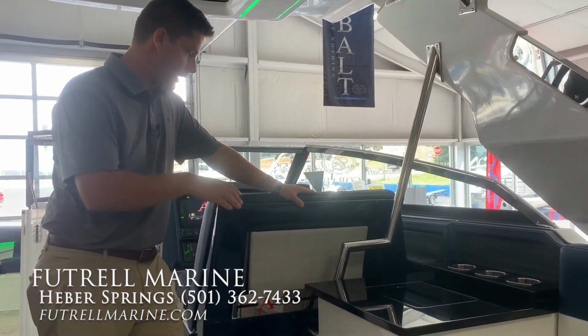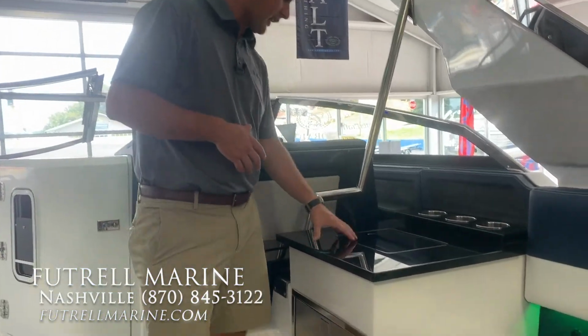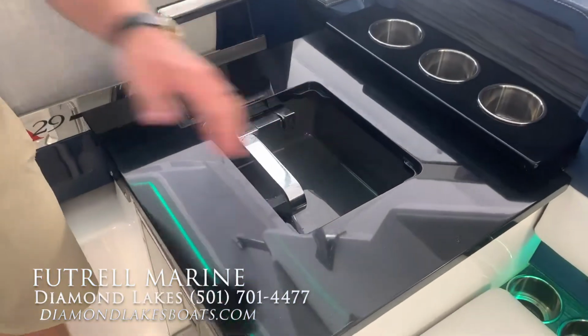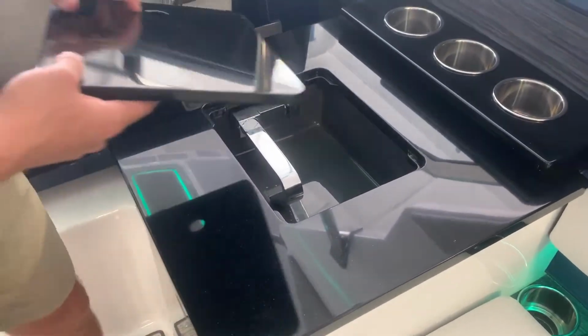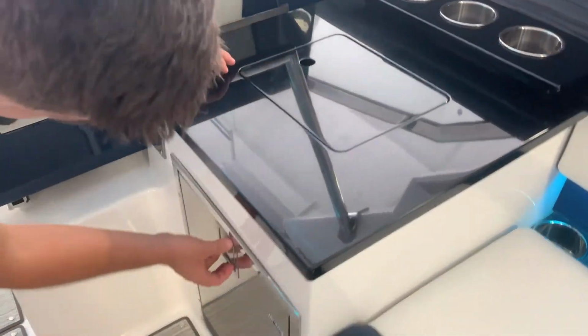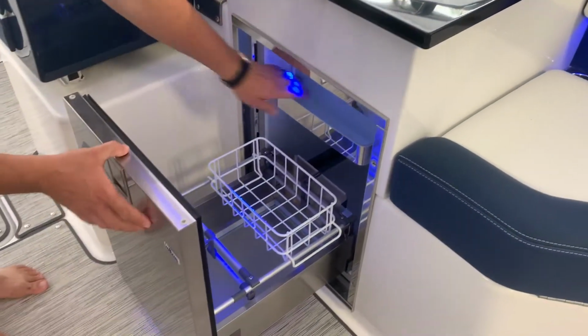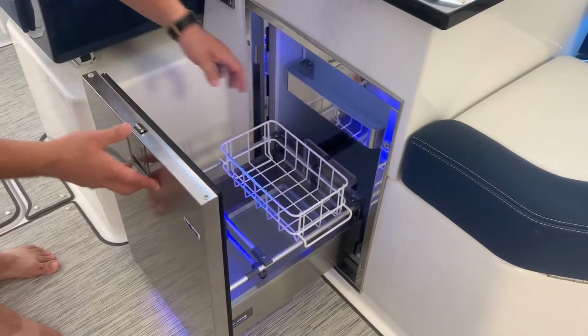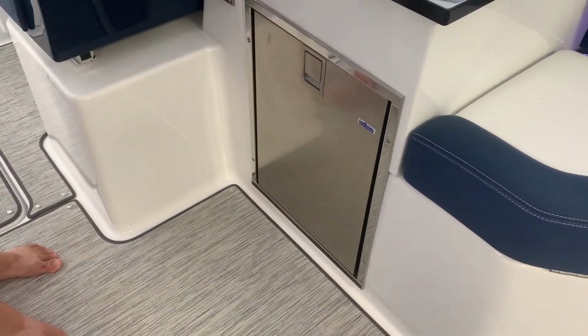This is a great area for the family to be able to make sandwiches. You have a sink underneath here, so if you need to wash anything off or wash anything down, easily done there. Multiple cup holders behind there. And of course, you've got your isotherm refrigerator, and you also have a freezer up top. So a great feature to have when you're out on the lake, especially in a bigger boat like this, because you're generally going out for the entire day.